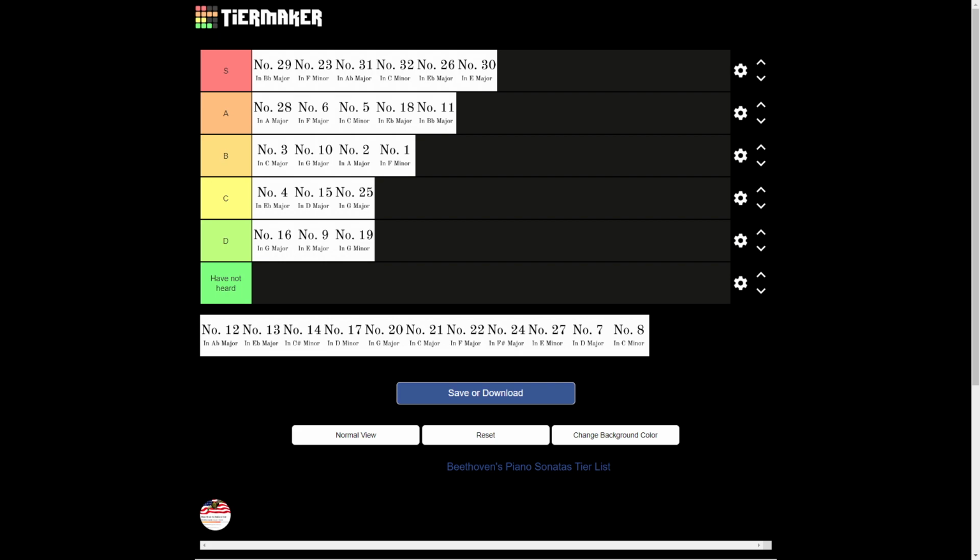Let's see. Did we do 18? We did. We did 3. We did 5. We did 32. Yes. 22. Literally no one likes this sonata, but I'm going to give it the benefit of the doubt. I'm going to stick it a little bit above here. I'm kind of with everyone on this one.